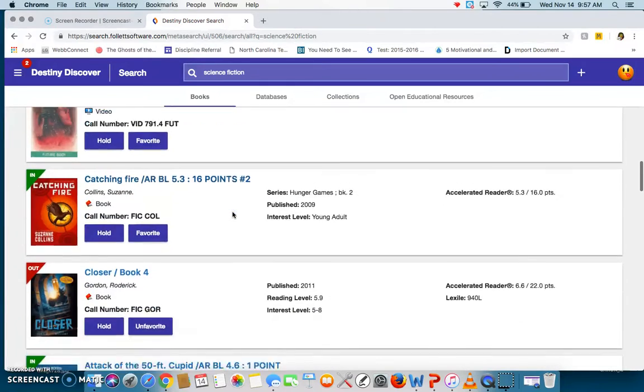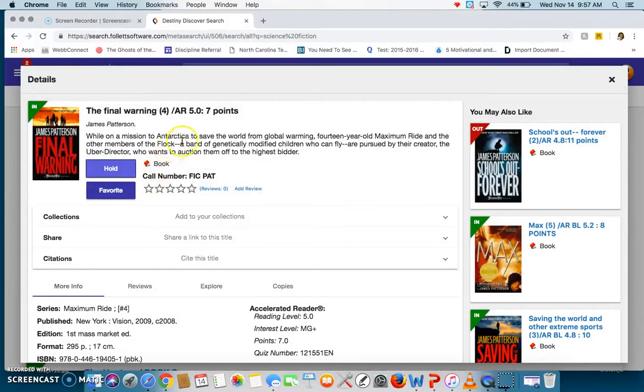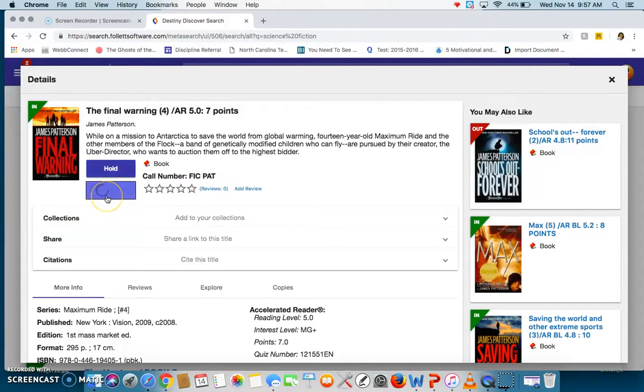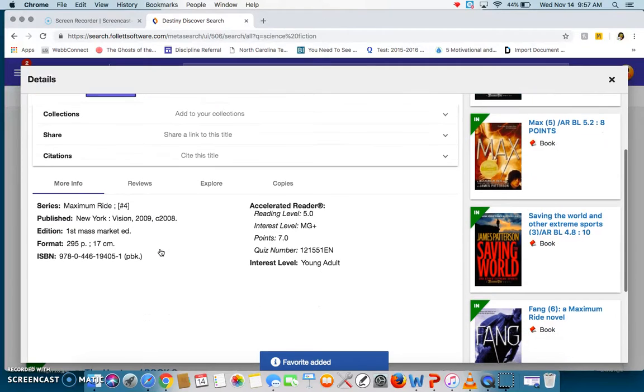I can look through. If I see something that looks interesting, let's say this one, I click on it. It's going to give me a little description of the story. It's going to tell me if it's in or out. It's going to tell me where the call number is so that I know exactly where in the library to find it. If it's checked out, you can put the book on hold, only one hold at a time. But if this is something that you think you might want to come back and read one day, you can always favorite the title, and you can favorite as many books as you want. And I will show you how to find your favorites in just a few minutes.